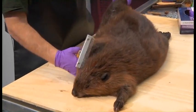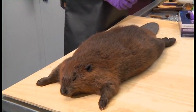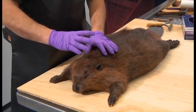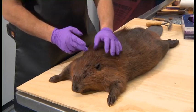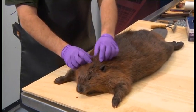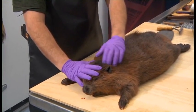Now again, it's really important how you handle the pelt and the way you take it out of the trap in the field. That's going to make or break your animal, because most of the time our beavers are caught around here. If I pull the trap out of the water and the animal is frozen, and I let it freeze before I take the trap off, what's going to happen is all these long guard hairs here will break off, and you're going to end up with a bald spot right up in here, and it's not going to look nice.